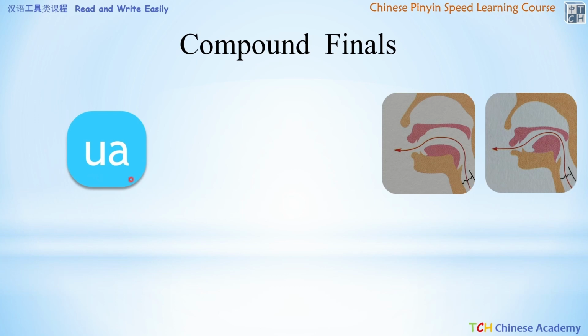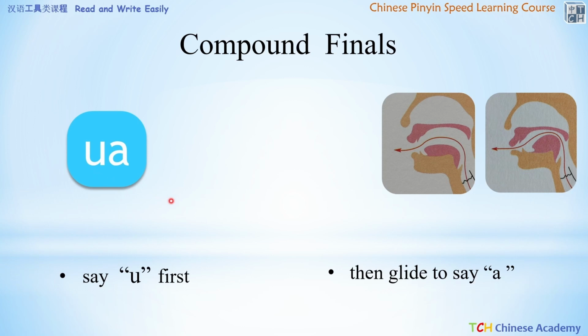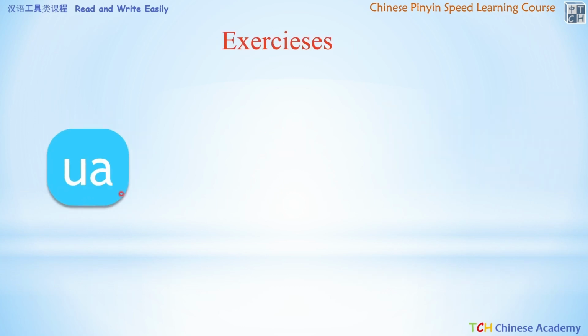Wa. When producing wa, we need to say u first and then quickly glide to say a. Make sure a is pronounced longer and louder than the u final. So wa, wa, wa. There is no exact equivalent sound in English pronunciation, but it sounds very much like the combination of the English letters W and A. So, wa, wa.